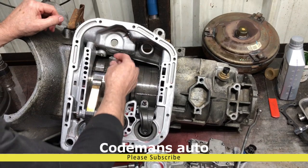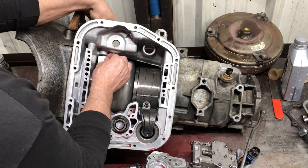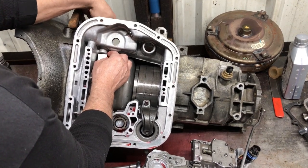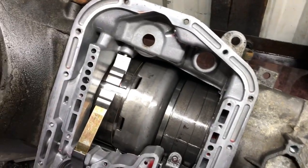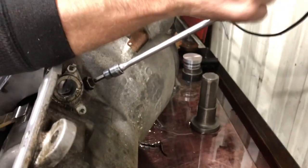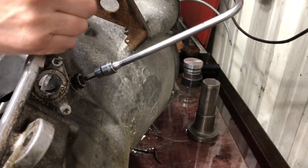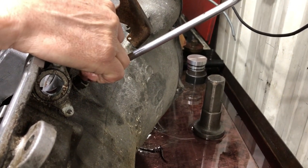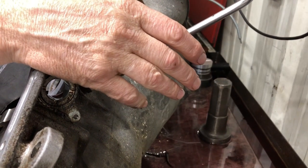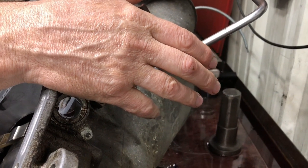All right, so I got my band strut on one side, putting the band strut on the other. We're going to run this adjustment down. The end of that adjustment is a Torx 40, and you just run it down like this. You have a locking nut right here, and just run it down. Now it calls for running this down to about 60 inch-pounds, then backing it off right around 2.5 turns.